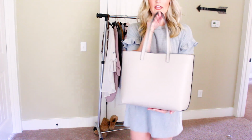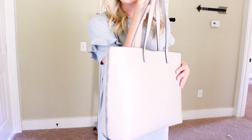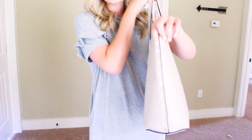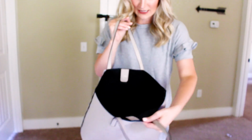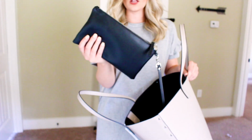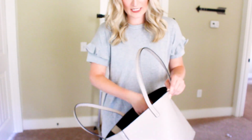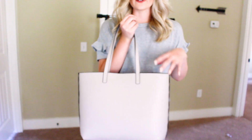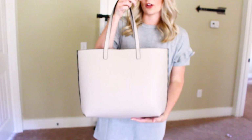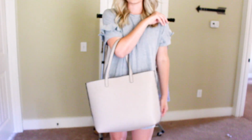I love that it's just a nice leather, and I especially love the studded detailing, if y'all can see that. So again, another great bag, and I love the inside is black, and it's completely open, and it also comes with this little bag, which I love to throw little accessories in when I'm running. This one was on sale for $44.90 and originally $69. So just a really great everyday little tote.